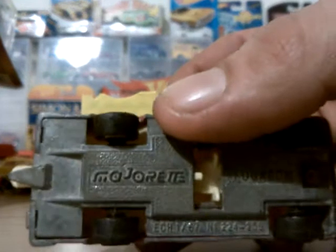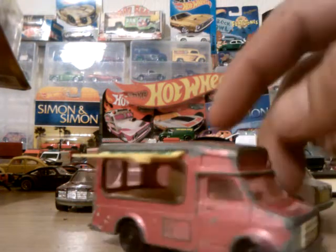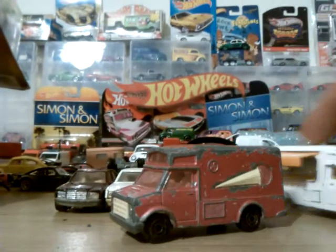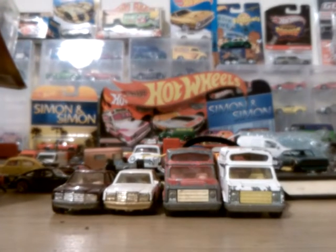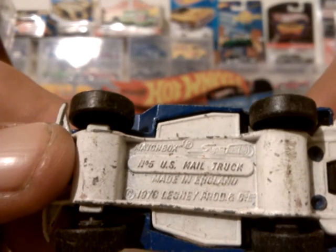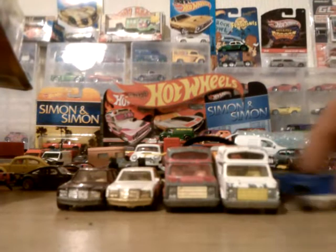Next, I got this Majorette Fourgon, the pink ice cream truck to go with my white one. It has seen better days on the canopy and the paint, but it is the older model. I can't shove the canopy in anyway. Next, we have a Matchbox Superfast US mail truck. It is missing a canopy. I don't know, I like that. It's alright.